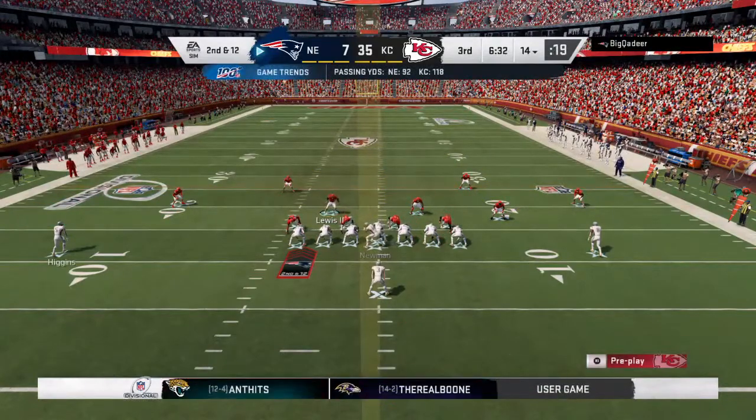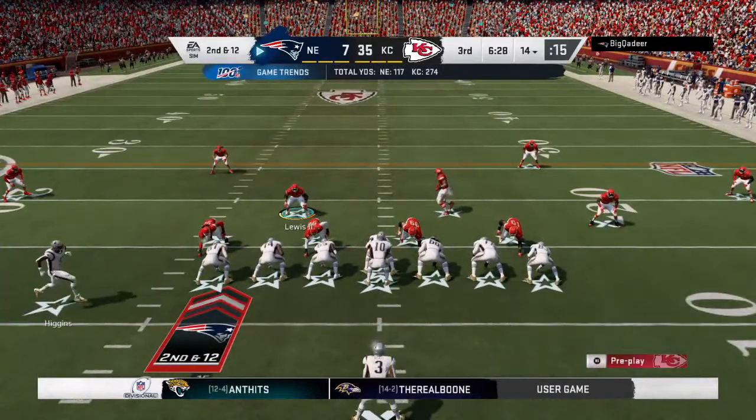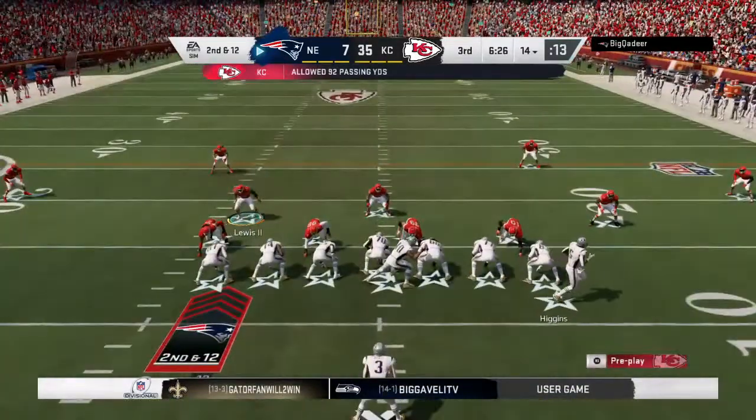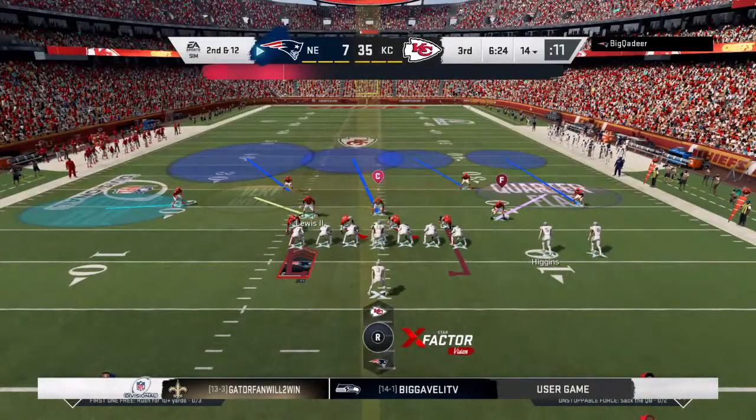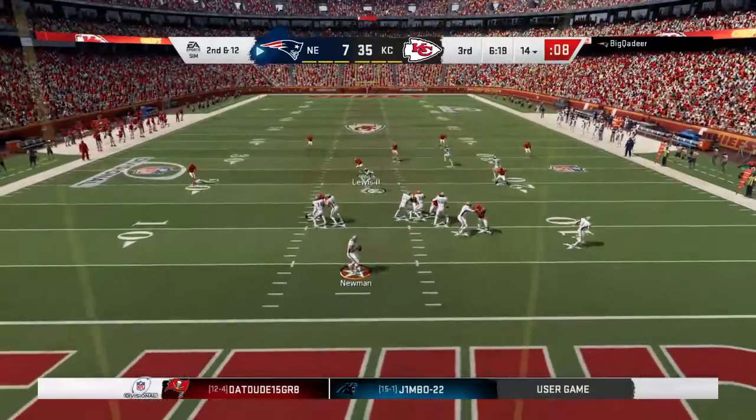Here's 2nd and 12. 52's the mark. 52. Watch the run. Watch the run. Good side. Hey, Mike 52. Mike 52. Here we go on 2nd and 12.